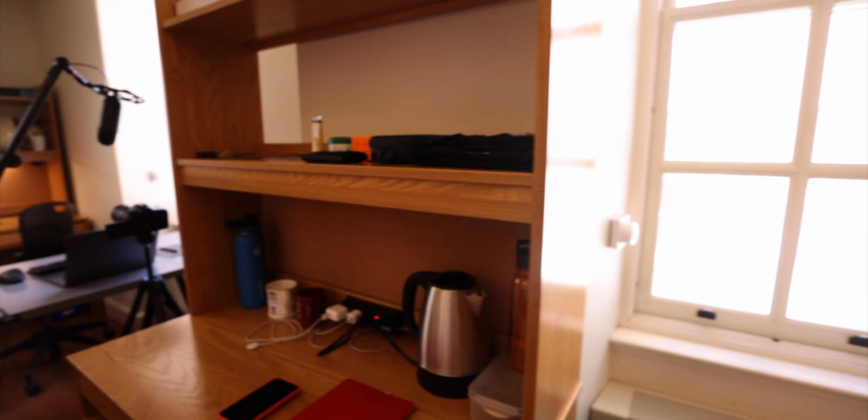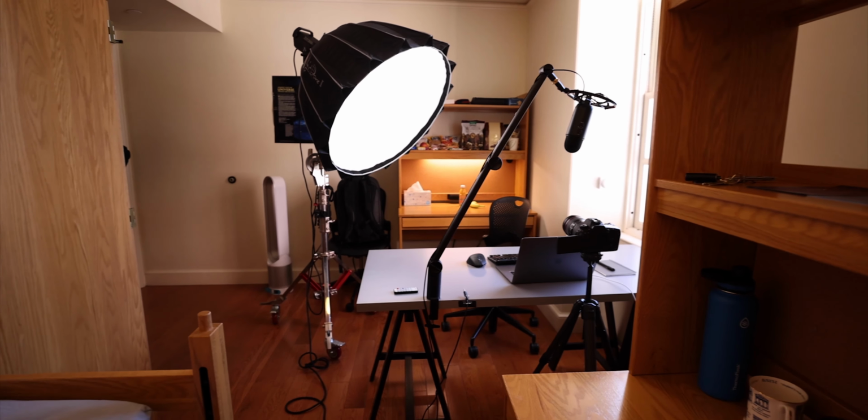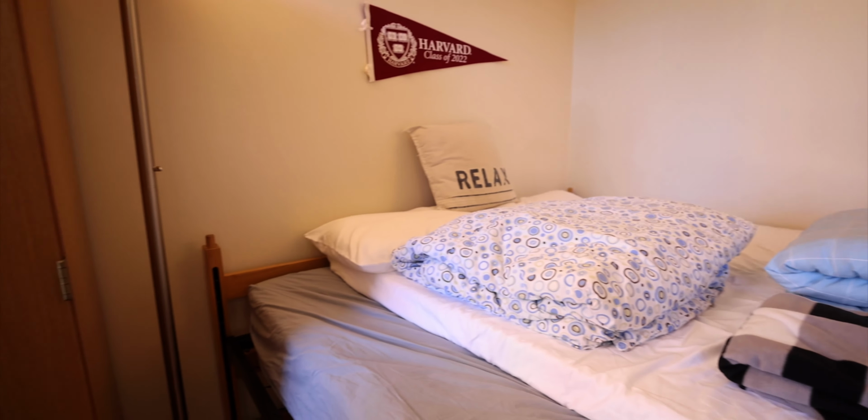Here's a wide shot of my room, which is basically divided into two parts. Over there is where I spend most of my day, where I work and I eat, and over here I've got my bed and some drawers where I sleep and change clothes and stuff like that.